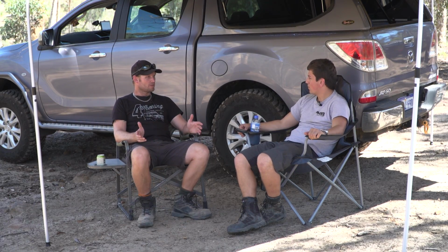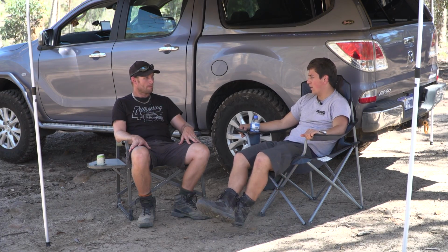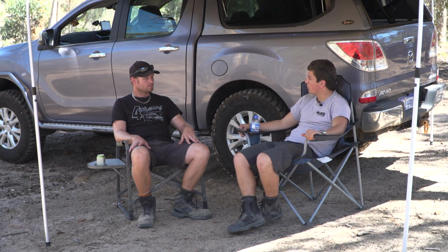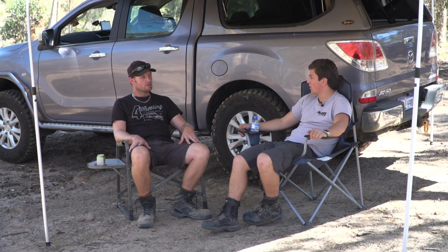So what is your next modification, or the next big modification for the vehicle? At the moment it's looking like it's going to be drawers. I'm getting a few quotes to get a storage system set up there, including the electrics, so hopefully I can get an inverter to charge things like laptops and cameras. You're going custom? Yeah, probably going custom.